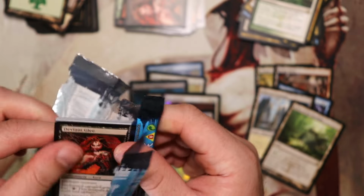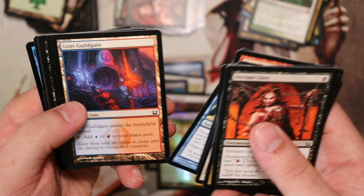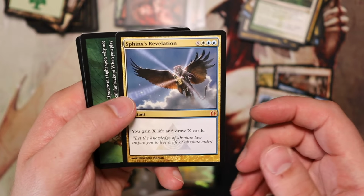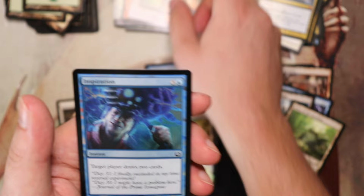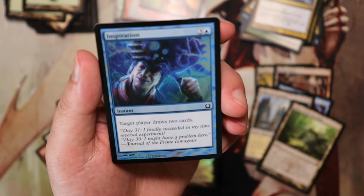Alright. Last pack. Good luck here. Hopefully something... I already see a foil, so I am really bad at giving that away. So we got Sphinx's Revelation, another foil. I believe this card has been reprinted like 5 times. We got a foil Inspiration. Dude with the big brain, I think that's a Timmy. Target player draws 2 cards at instant speed for 4. So yeah, this was a good box.